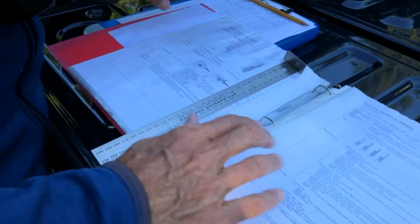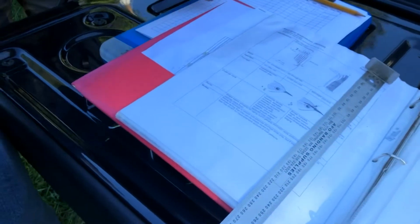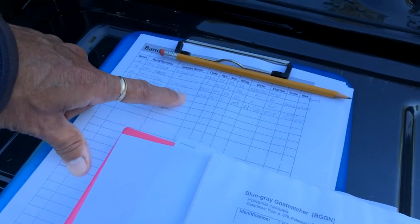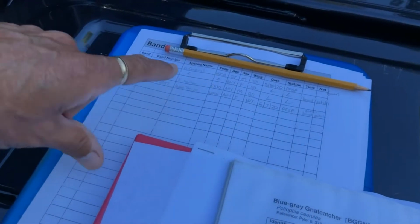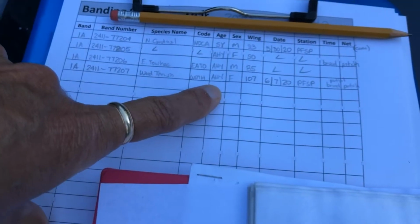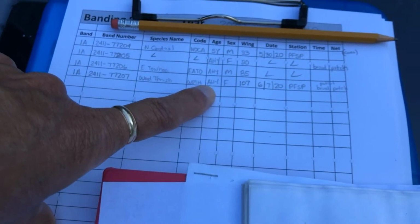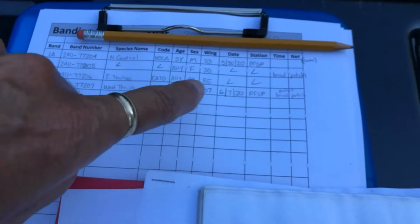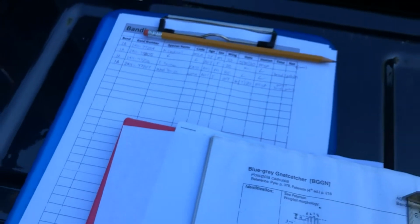And then I have a sheet that I record all the information on: the band number, the name of the bird. Every bird has this little code. Then the age, after hatch year, meaning it's an older bird, the sex, female, the wing length, and then the date and the place where I banded the bird. That's just the basic information.